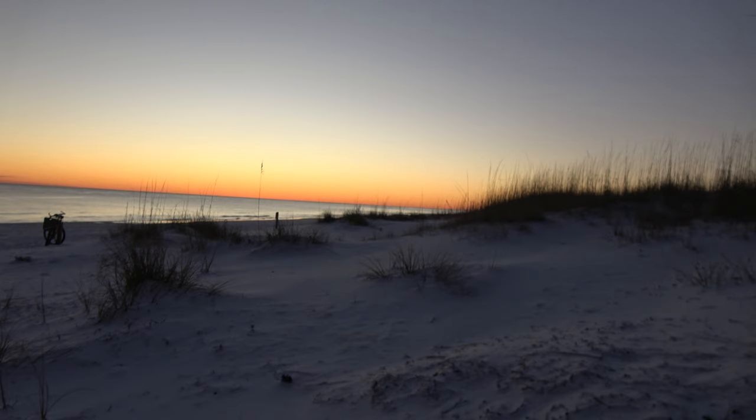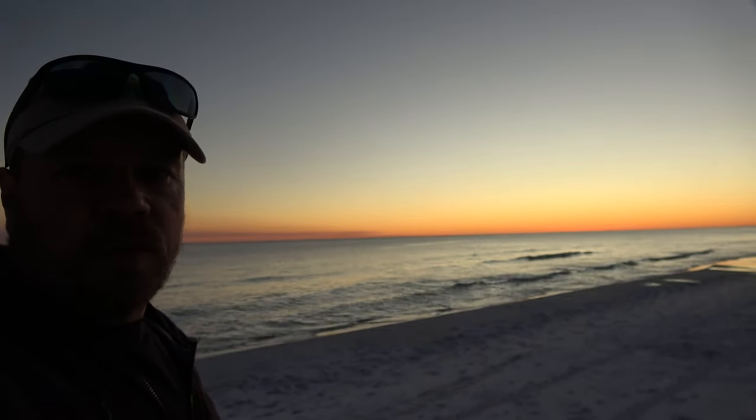There it is, the Gulf of Mexico. And over here, the remaining bits of a sunset.